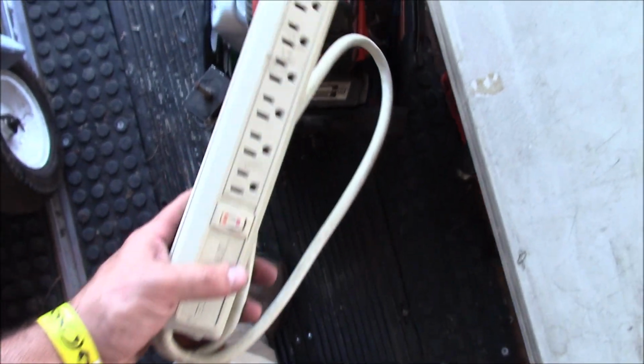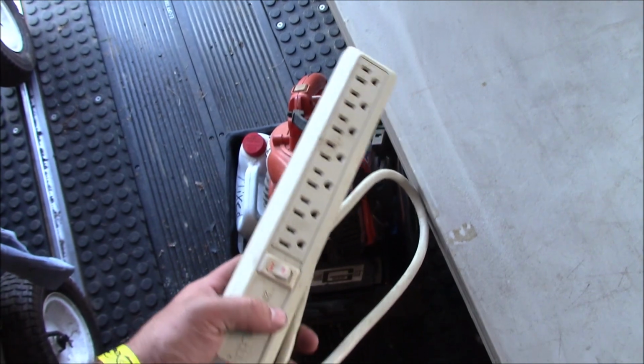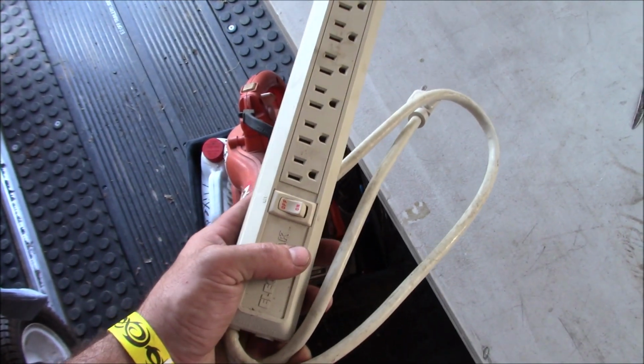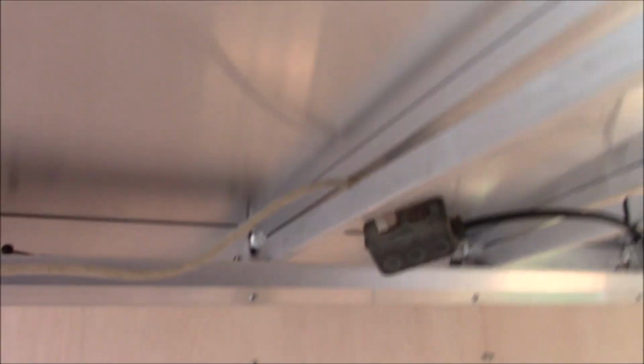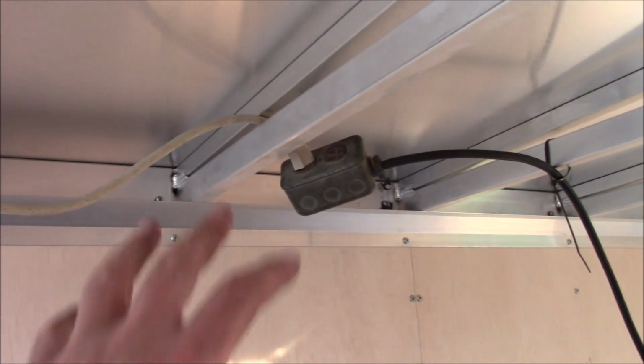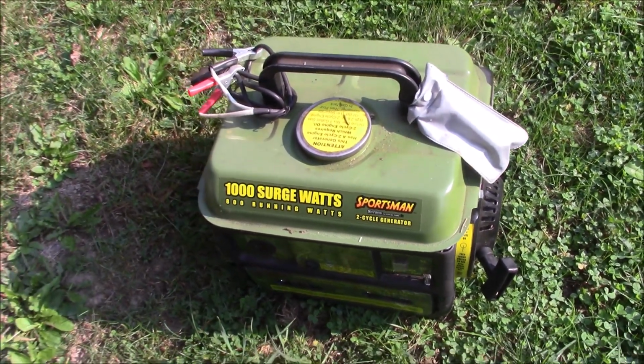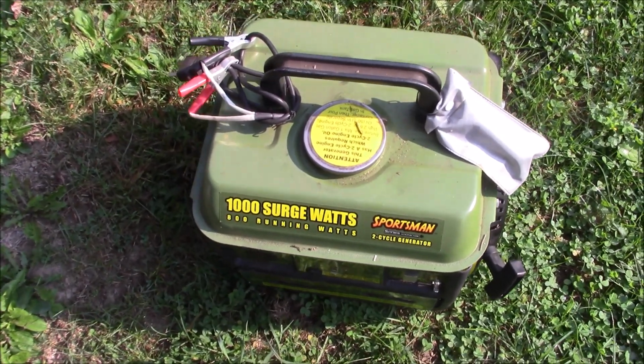Well, we got the power strip getting hooked up here. Is that the one that shorted out last year? No, I threw that one away. This is a new one that I found in the trash. Just don't touch any metal. Gonna rock the old free scrapyard 2-stroke generator so we can burn last year's fuel and smell it all day.